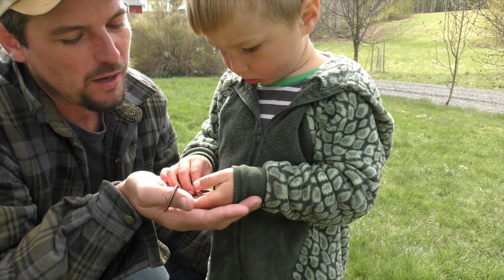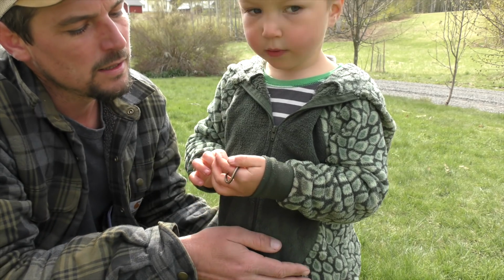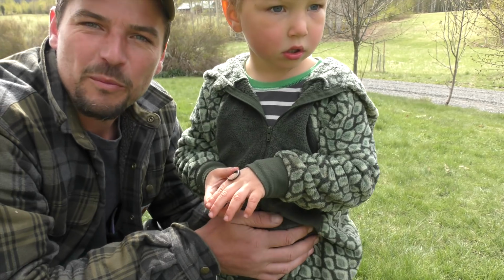That's a great find, my love, but you should put it somewhere where it can not get scared. I should not put it where it is hot. You can put it on the stone. That's a nice hot place.